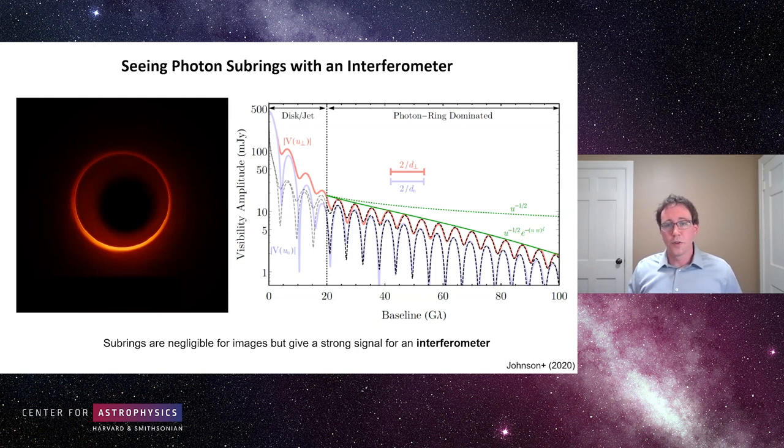So on the left is a full simulated image of a black hole, again, using this three-dimensional general relativistic magnetohydrodynamic simulation. And on the right is the visibility response as a function of baseline length that we would see for that simulated image. On the short baselines, it's a fairly complicated signal. It's mixing information in this direct image of the accretion disk with a sharp image in the photon ring. But once you go to longer baselines, you move to a different regime where the signal is dominated by a very simple signal, which is just a damped periodic oscillation.